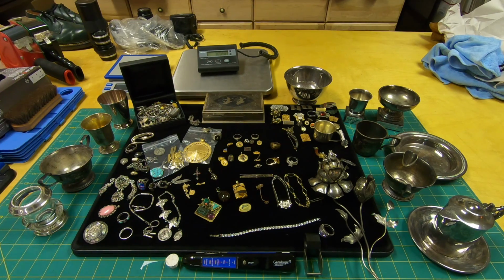I'm going to flip the camera around and show you some items that I have right here in front of me. We're going to talk a little bit about different markings and different things like that, and I'm going to go through the three tips that I have for you. Alrighty, let's jump right into this video.